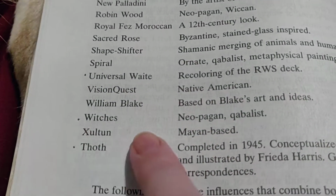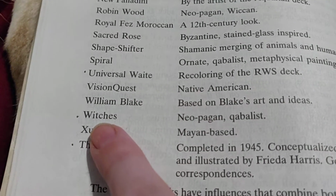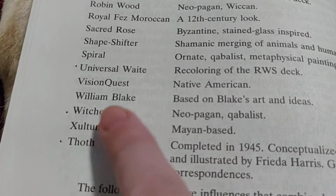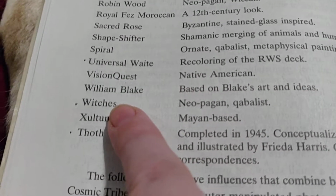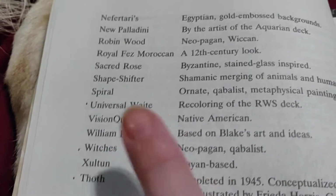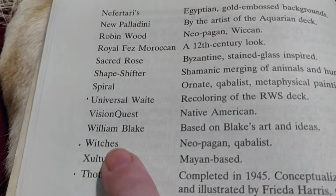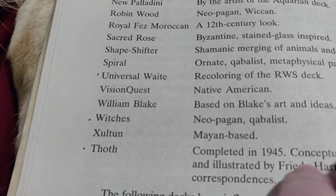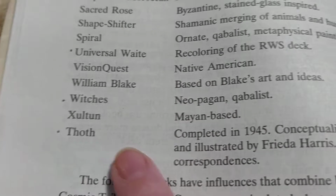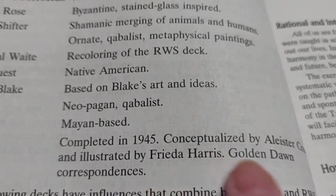There's the Witches' Tarot, and actually there's three of them. Because there's the Witches' Tarot that is neo-pagan Kabbalistic, which you will see. It was given as a gift to me. It comes with a book, but the book, I have to admit, I lost. There's the Tarot of the Witches, and then there's the Witchy Tarot. You're gonna see those three at another time. The Thoth, which is the Crowley one. See, Lady Frieda Harris. I knew it.